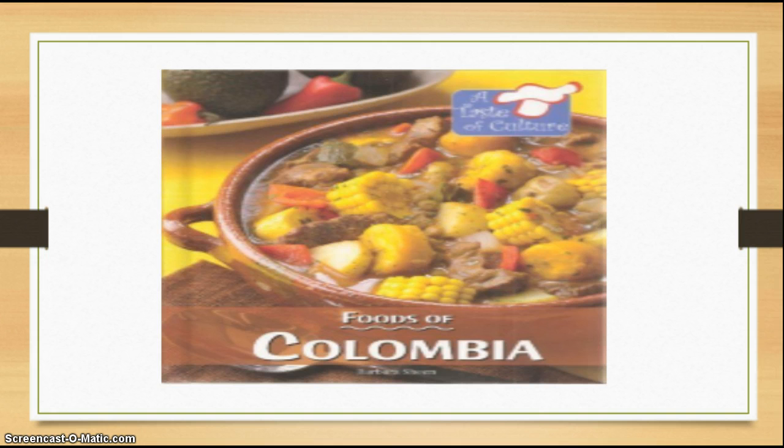So that is just a little bit about the food of Colombia. And when I chose the topic, I really had no idea what to expect. I made the assumption that many of the foods would resemble those of Mexico, and that's because of my limited exposure to Latin cultures. But I was pleasantly surprised to find that the foods of Colombia are extremely diverse.